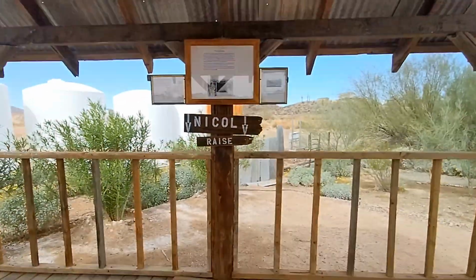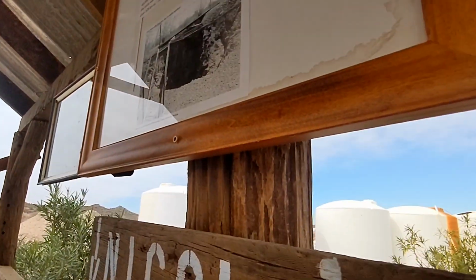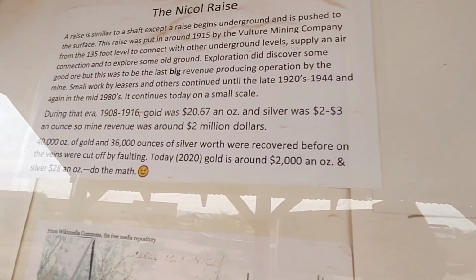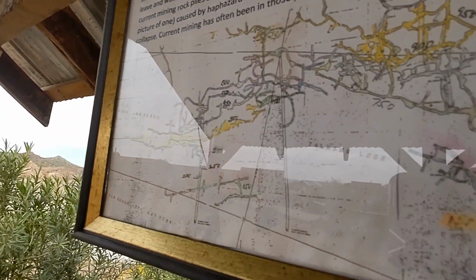Witnesses say that the area surrounding the raise has had numerous reports of footsteps and voices being heard echoing from deep within the shaft. We personally didn't hear anything here, but the thought of accidentally falling down 170 feet was scary enough for us.